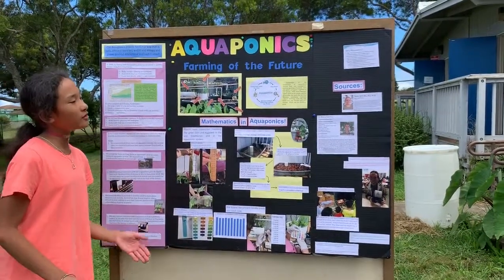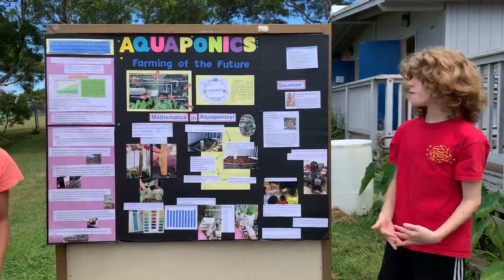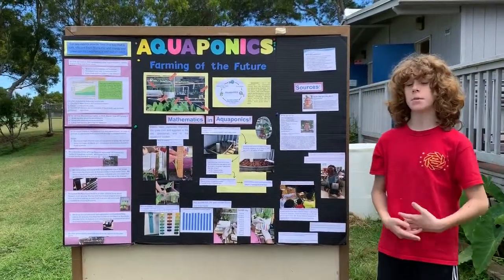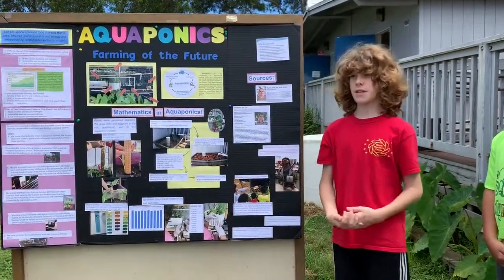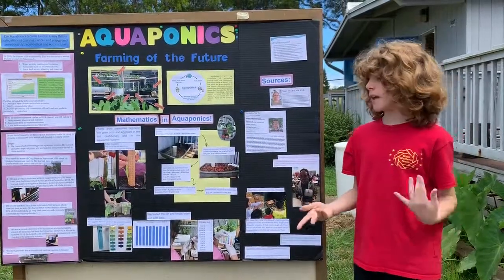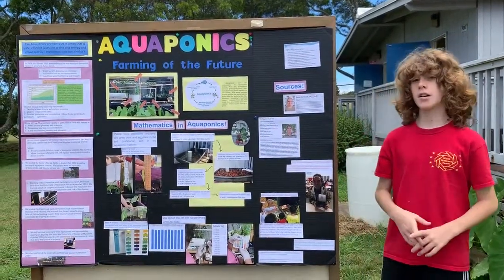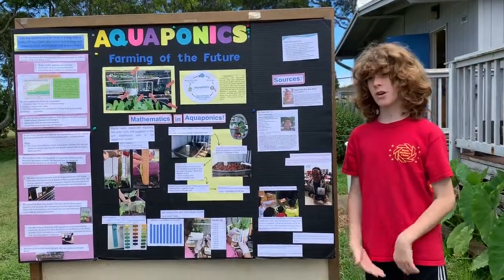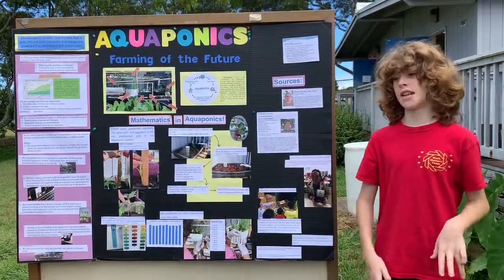Carson, what part of our research has changed your mind about aquaponics? Well, for me, I thought that aquaponics was just something fun to do, like having a pet goldfish and being able to grow some mint for my tea. But it's way more than that. It's a balance of science and math and fish and plants. For example, if everybody had an aquaponics system in their backyard and could grow just a tiny portion of their own food, Hawaii and other places would be way more sustainable.